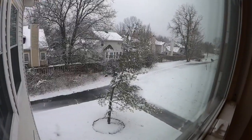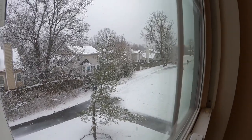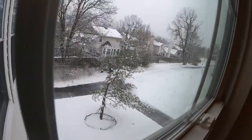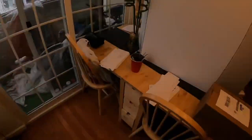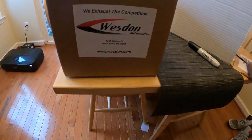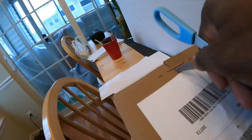Well, this is the next day, y'all. Like I said, it's snow, but it's not sticking on the road. It might stick later on. And I don't know, I might get a snow video, but I'm not sure. But look what came in the mail. Yeah, exhaust, man. So let's see.